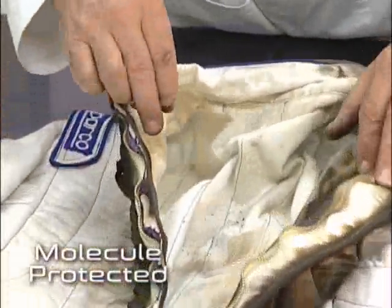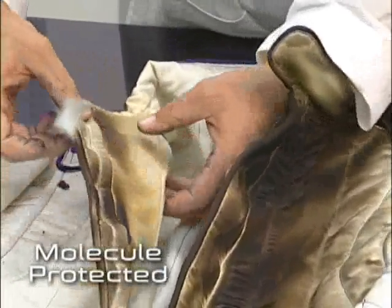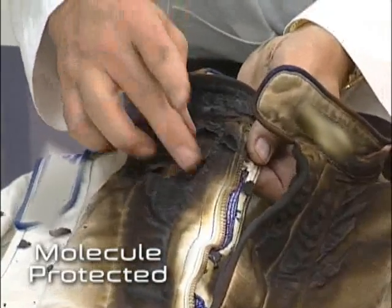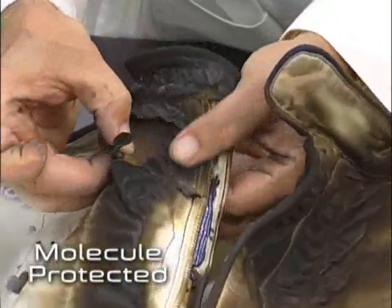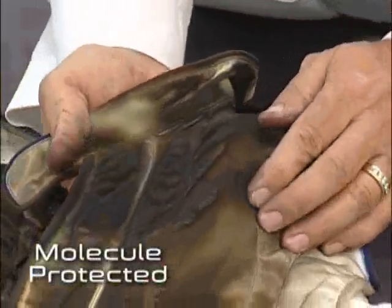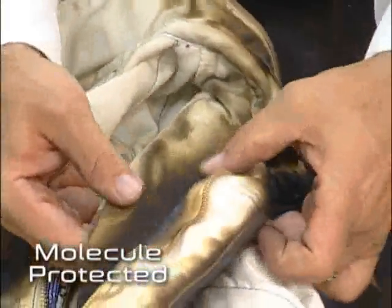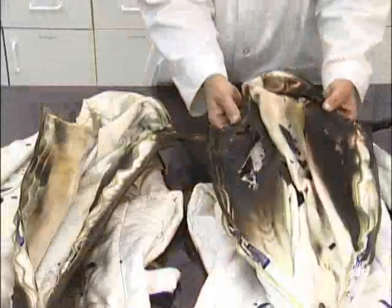On the molecule-treated suit, the burn is limited to the surface, failing to penetrate through the protective layers. When the analysts checked inside the suit, they observed that there was complete protection. The flames burned only the exterior portion. As you can see for yourself, a Nomex racing suit treated with molecule provides a more effective barrier against fire over an untreated suit. A molecule-treated suit provides a final layer of protection, displacing the flames and keeping the wearer as safe as possible.